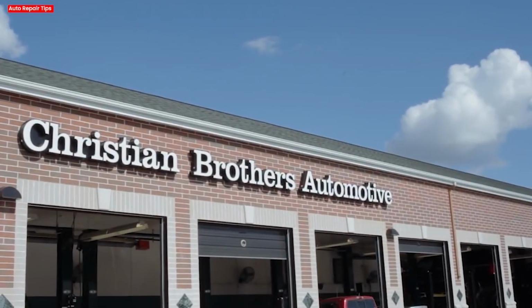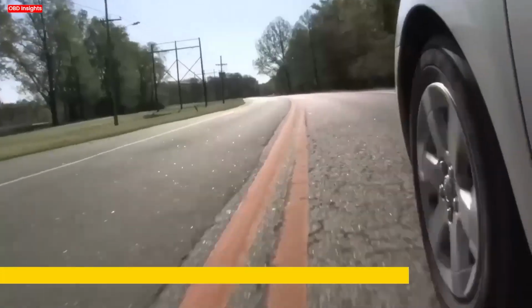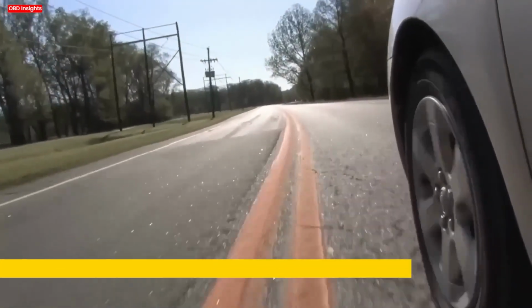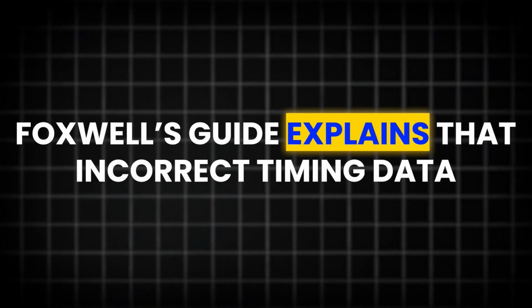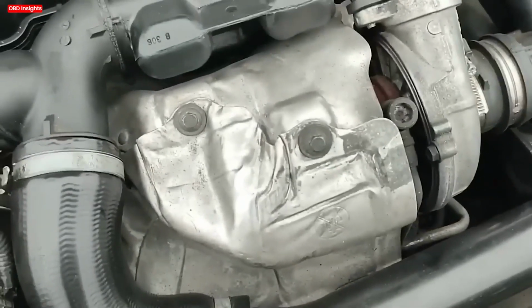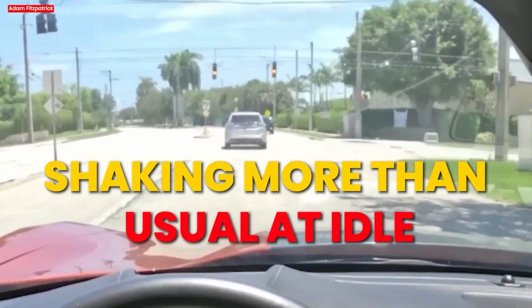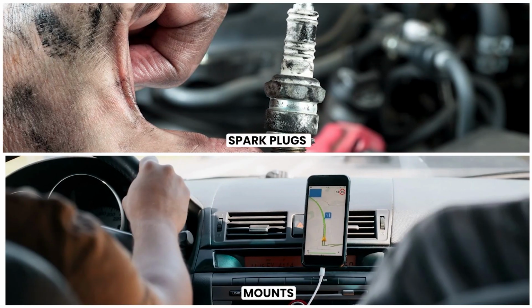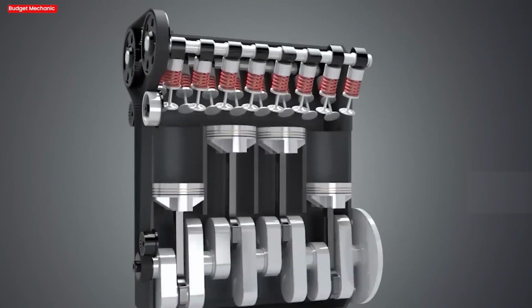Christian Brothers Automotive notes that a bad crank sensor often leads to increased vibration and rough riding. Likewise, Foxwell's guide explains that incorrect timing data causes erratic engine operation, resulting in such vibrations. So if your car starts shaking more than usual at idle, and you've ruled out other causes like spark plugs or mounts, the crankshaft position sensor is a likely culprit.